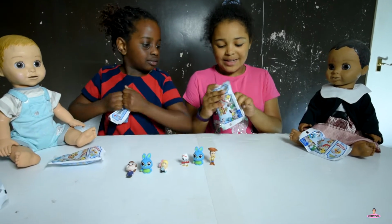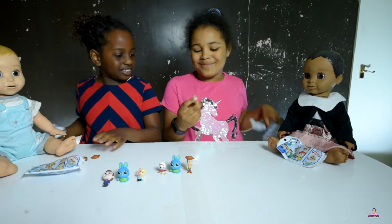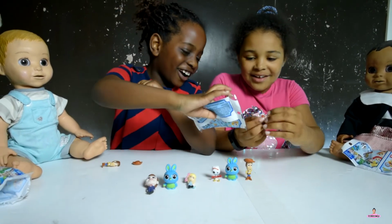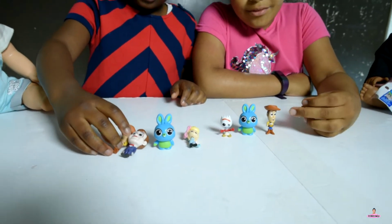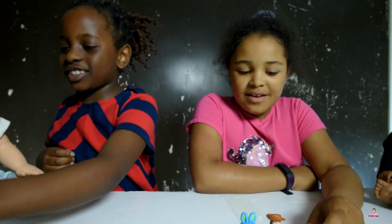If you haven't seen the movie, that's a little bad to tell you about. I got Woody. I got this random person. He looks like Elvis. Yes, look at this. That's the one I wanted you to get anyway. We got two duplicates. He looks like Elvis to me. I don't know why. Does he look like Elvis?